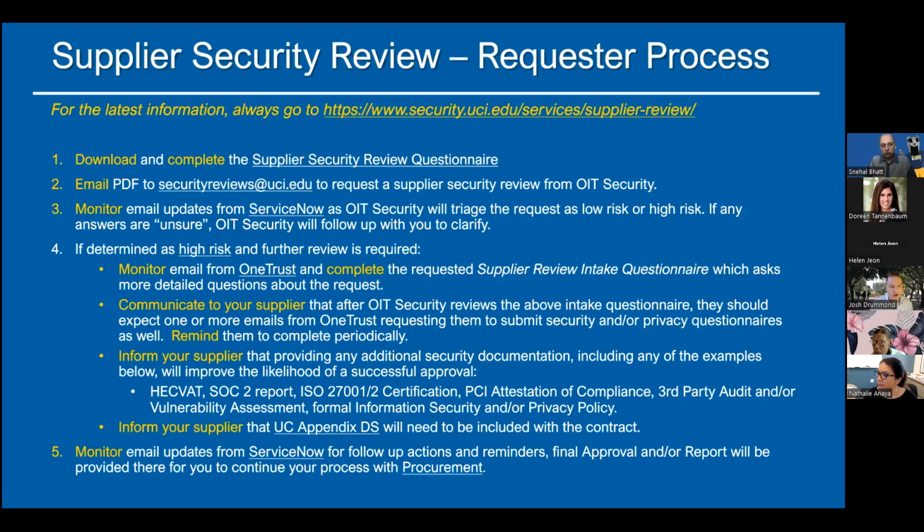And then if it is high risk, that's where there are additional steps. If we see that it is high risk from a security point of view, supplier or use case, then what we'll do is create an instance in another system called OneTrust. This is specifically our IT risk management tool. So we're going from normal IT request to risk management. And then a supplier review intake questionnaire will be sent to the requester via that. That's going to be a more thorough set of questions. It goes a little bit deeper than that initial intake, because we want to know more about how this is high risk. What's the use case?